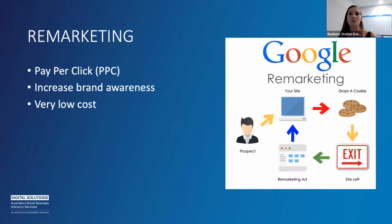about one form of Google AdWords, which is called remarketing. Now, done correctly, remarketing can be really great for increasing your brand awareness, and it really does influence conversions at a very low cost. Now, it's a very simple concept. Have a look at the diagram on the screen. Basically, you're just reinforcing your brand to people who have already visited your website.